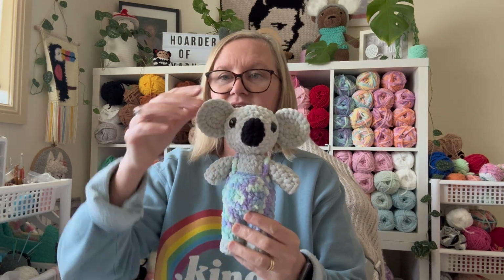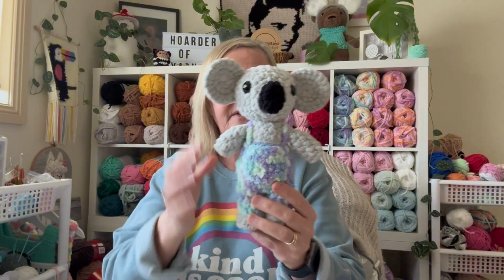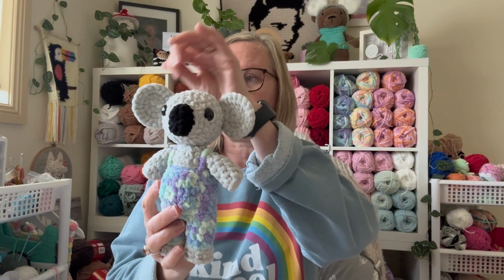Thank you so much, Stacey, for sending me that pattern. That was very thoughtful of you. And I think anything koala does really well at the collective. So I think that's where Cami is going to be heading for sure.